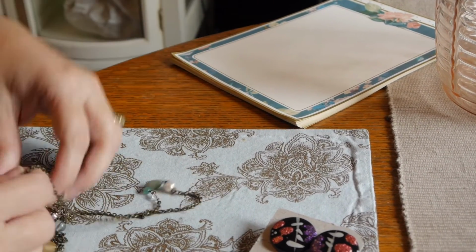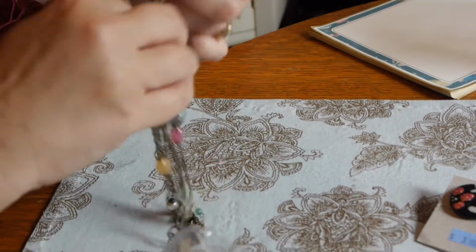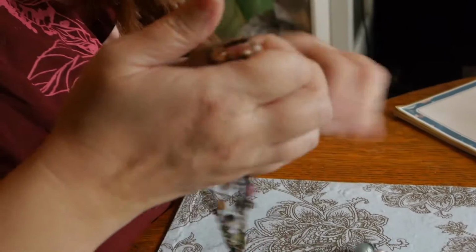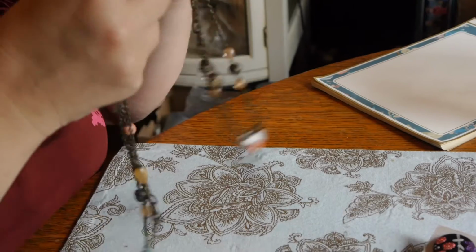Oh, great. I should have untangled this before I showed it to you, I guess. Let me see if I can have a moment to work on it so we can at least get an idea.